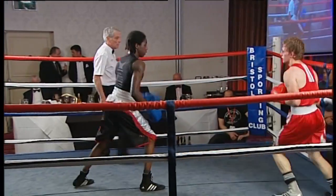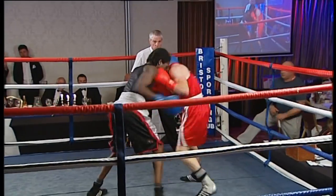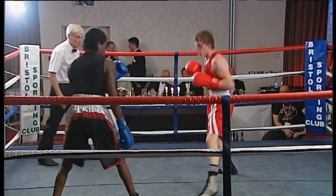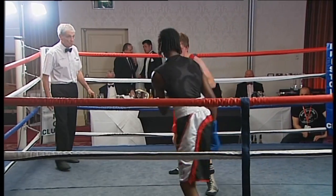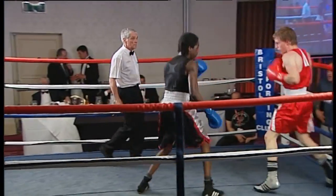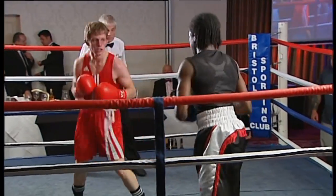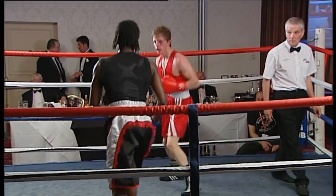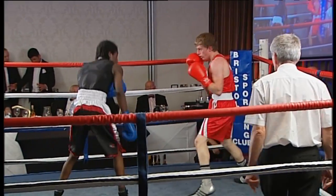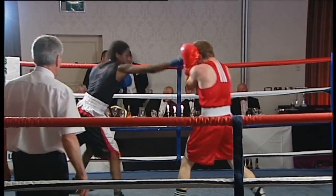Second round of three-minute rounds. Elite contest. But Akeem just trying to pick him off. Throws the right. Follows up with the left hand. Tries to get the combinations in. Just waiting for the opening. Waiting for his man to come in. And there he is. Just catches him. As soon as Murphy just opens up his guard a fraction, Akeem is in there trying to punish him. Getting that left hand working very quickly indeed.